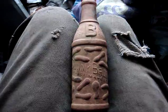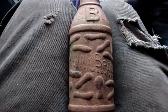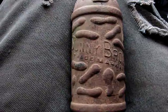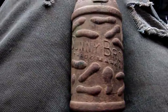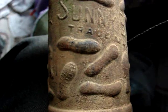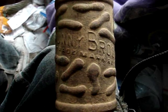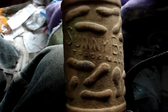Here's another nice one I found. This one was in the creek. And as you can see, it has a very interesting patina on it. It also has peanuts all over it. And the bottle itself is almost the color of a peanut.